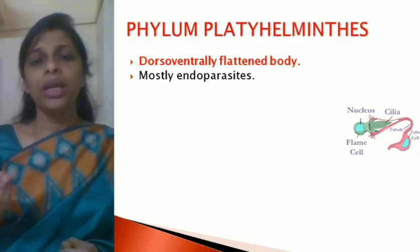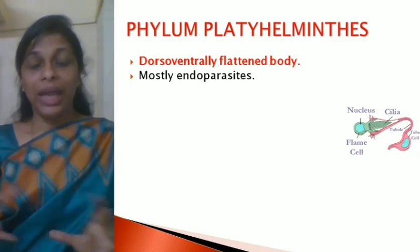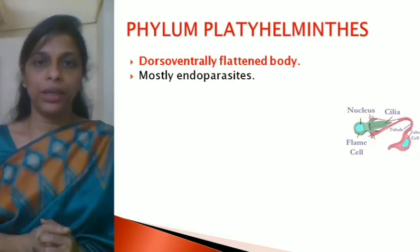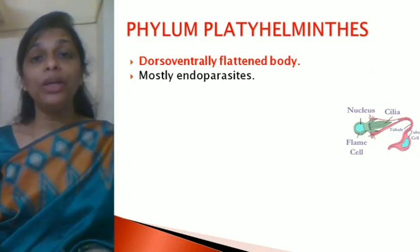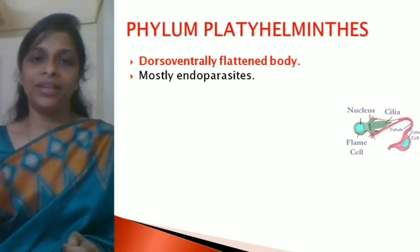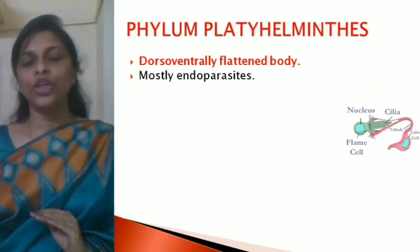The same way, if you have pet dogs at home, in between the fur of the doggies or puppies, you will find small insects. That is an ectoparasite. At the same time, inside our body, there are a number of worms and bacteria which live inside our body. They are called endoparasites. Hope you understood the difference between ectoparasite and endoparasite.